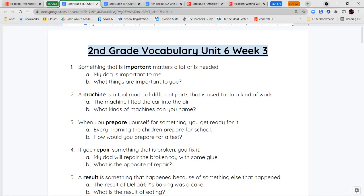Next, we have the word prepare. When you prepare yourself for something, or you prepare something in general, you get ready for it, or you get something ready. So if you are preparing dinner, that means you're getting dinner ready, you're cooking it. If you are preparing for a trip, that means you're getting yourself ready by packing your bags, making sure you clean your area before you go.